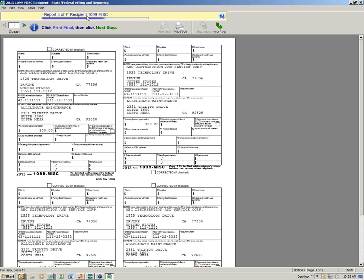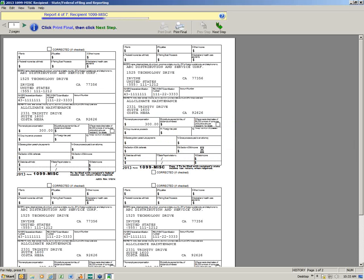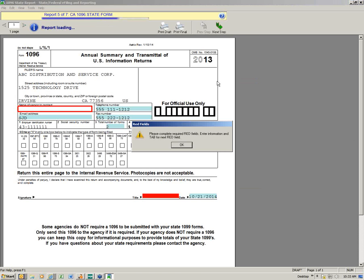And then here's your recipient. These are the ones that you're going to send to the vendor. Now notice it's the same vendor in each one. So this goes to your 1099 vendor. Print final. Please insert your 4-part. Click OK. And we go ahead and print it. Then we hit next step.